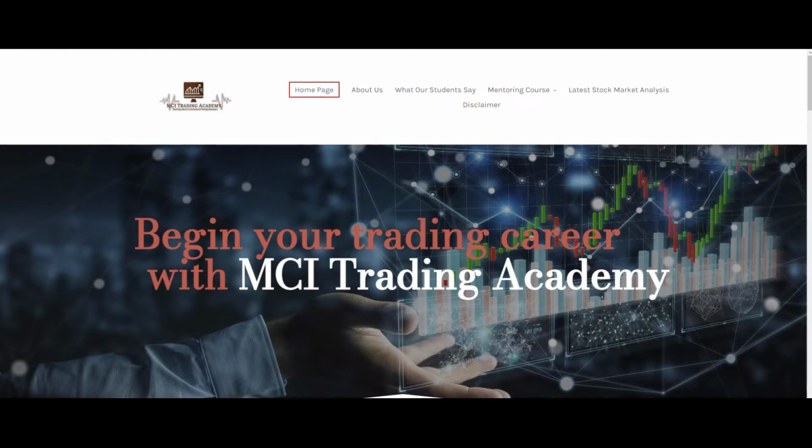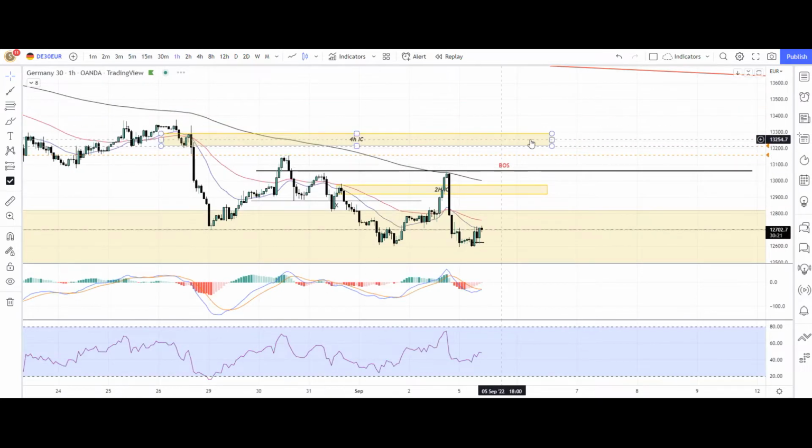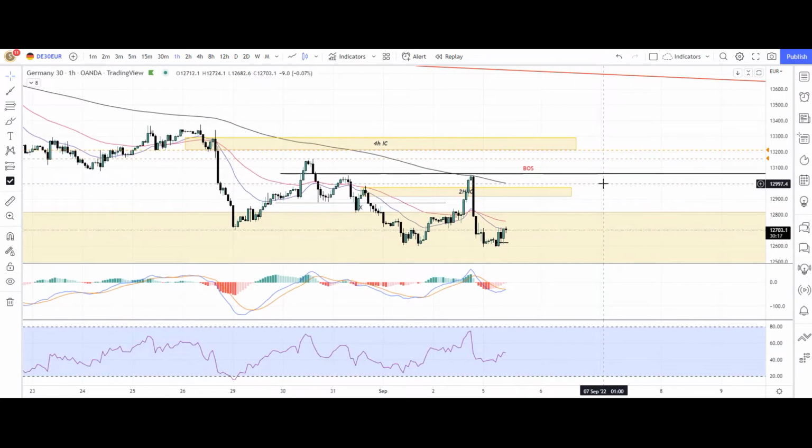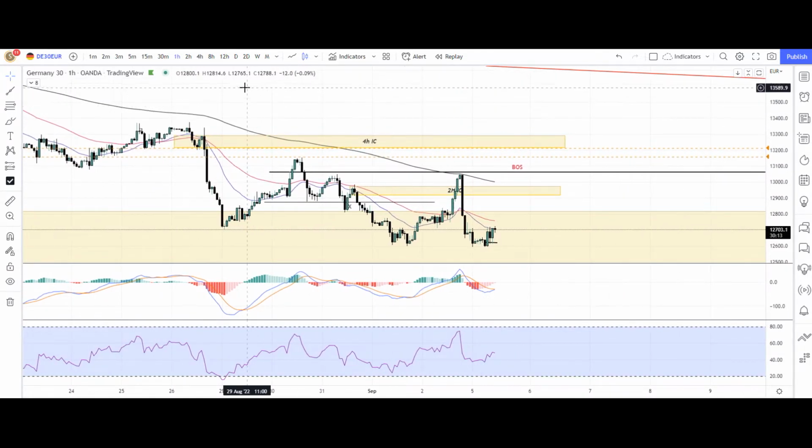Now, let's start off by looking at the setups we had this morning. As you guys are aware, the US markets are closed today, so this is just the European guys that are at work. Now, this obviously suggests that there will be less volatility today. However, there's still been a couple of good setups to take this morning.